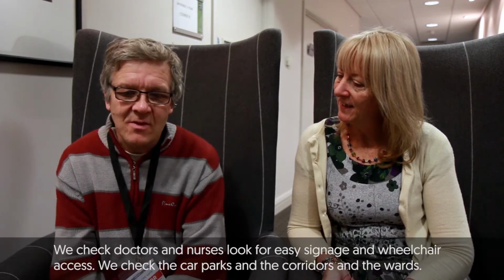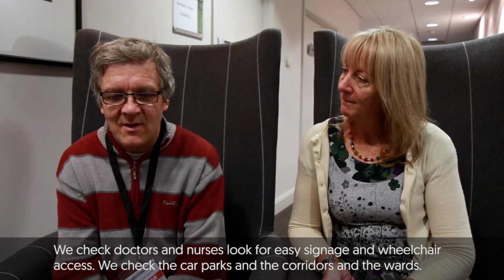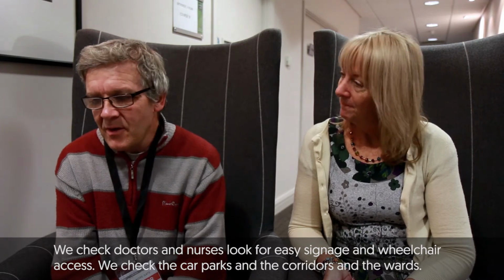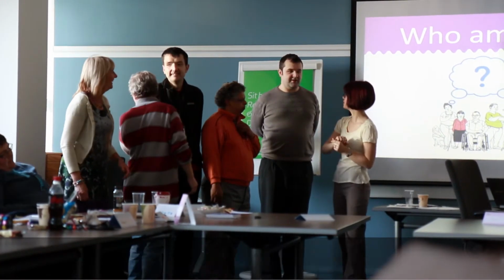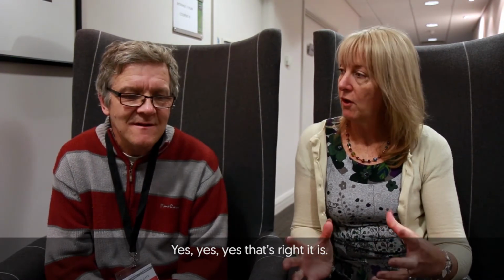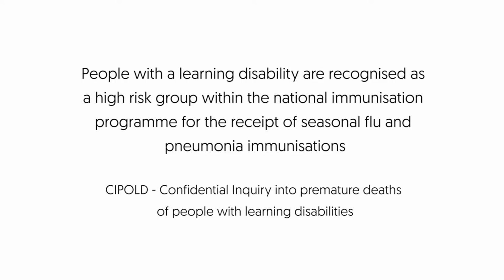We tell our doctors and nurses to look for ease, signage and wheelchair access. We check the car parks and the corridors and the wards. We try and look at the fact that Cornwall's very rural, so it's very difficult for people to get to the doctors and hospitals. So we look at the whole thing to make sure that people with learning disabilities get their annual checks.